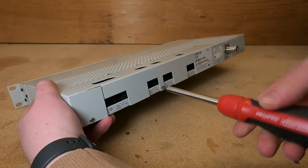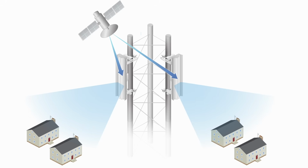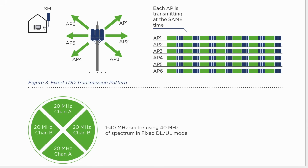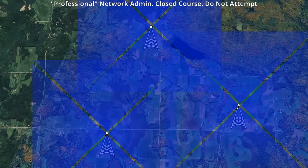What GPS synchronization does is use the accurate 1 pulse per second signal from the GPS receiver to ensure that all access points in the network have a globally consistent metronome to sync up their download and upload cycles. This means that all the APs at all tower sites will cycle through transmitting, shutting up, and receiving at the same time.